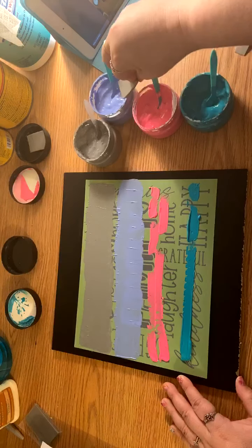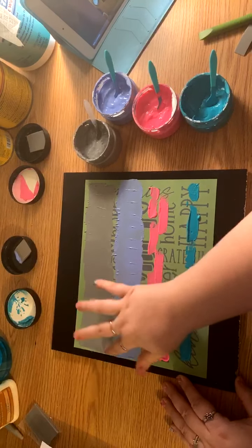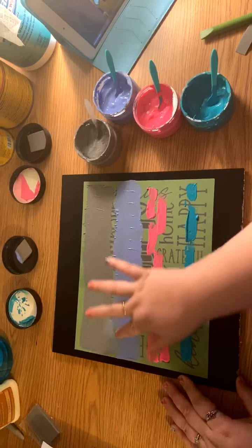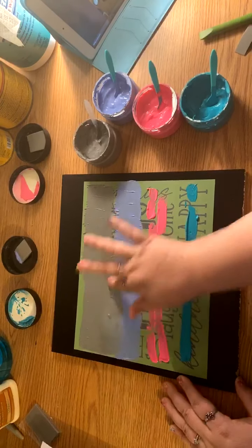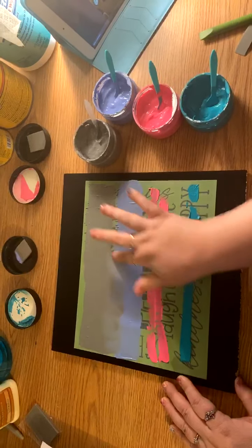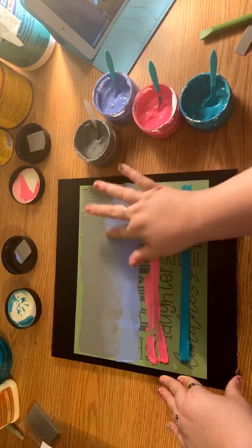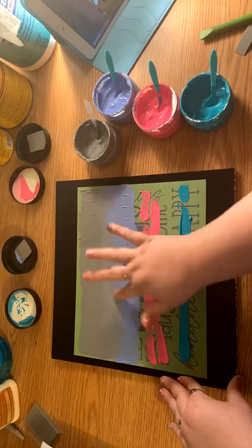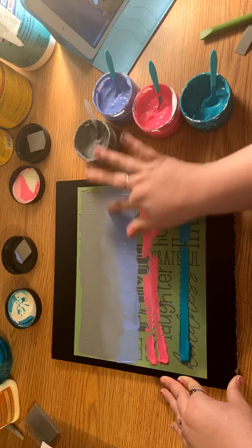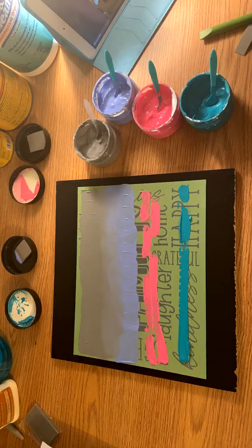And what I'm going to do is I'm going to take my finger and I'm going to grab some of the gray and the purple. Actually, I'm going to dip my finger in some gray. Get the gray and the purple. And I'm going to mix the two with my finger, making sure that all of those little areas that I left, I'm going to get those all filled in. And I'm going to clean my finger off.